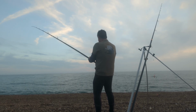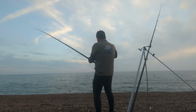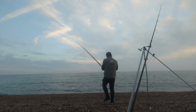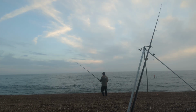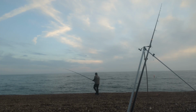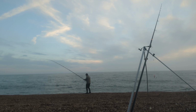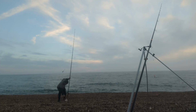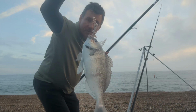Not very big, whatever it is, if it is anything at all. I think I might have missed it, but it was a good bite. Oh, you absolute beauty. Yes, guys. Yes, yes, yes. Have a look at that, guys. A bloody black bream. Woohoo!